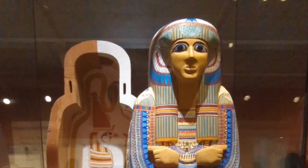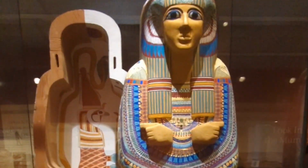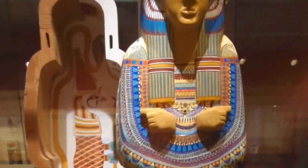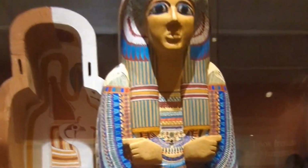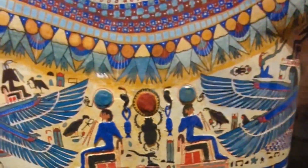This mummy was actually created in 1994 by the Egyptian Study Society. They spent many years making the mummy look like an original from its time, and you can see all the art, the wings, all the story that they were depicting with the hieroglyphics, made completely accurate.